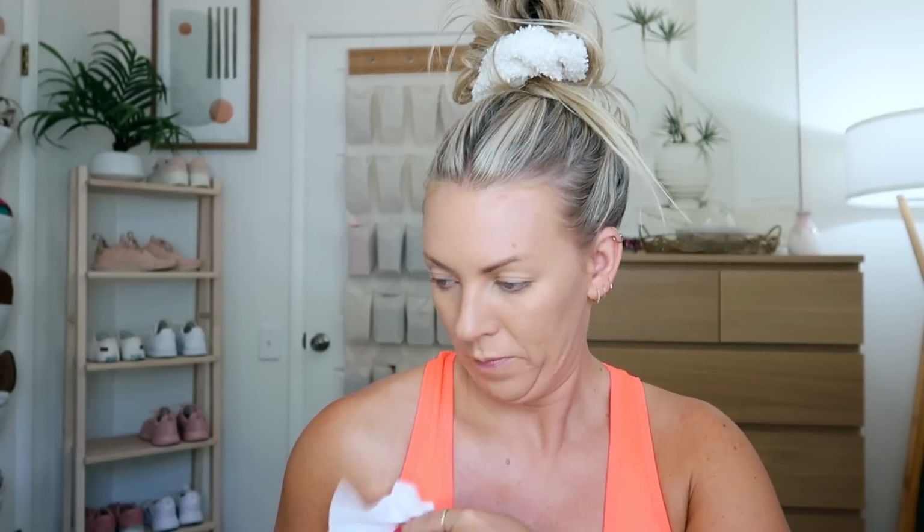I don't have any new concealers, but I'll just use the concealer that I always use. Freaking life, do you see that? I just got concealer all over my sports bra. That's annoying. Stupid little concealer splotched everywhere. Splotched, that's not even a word.